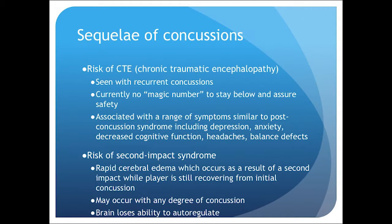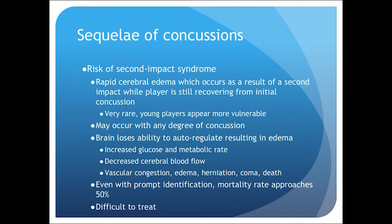The other risk, the more immediate risk, is the risk of second impact syndrome. With second impact syndrome, there's rapid cerebral edema which occurs as a result of a second impact while the player is still recovering from the initial concussion. And so that's in that first 7 to 14 days. If they're still symptomatic, we know that there's some altered cerebral blood flow and altered homeostasis in the brain. It can occur with any degree of concussion and any degree of impact. The brain just loses its ability to auto-regulate completely. And that results in edema, increased glucose metabolic rate, decreased cerebral blood flow, vascular congestion, herniation, coma, and death.